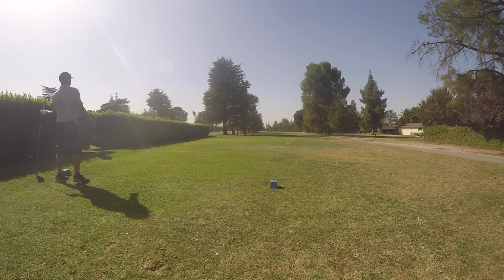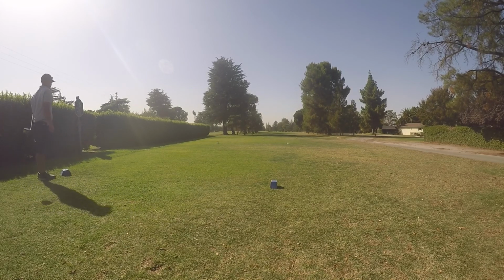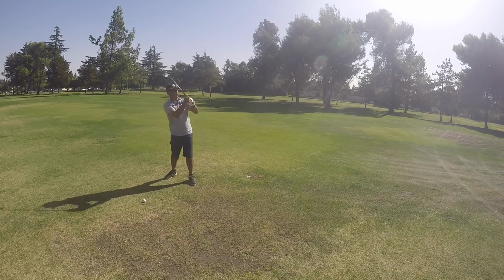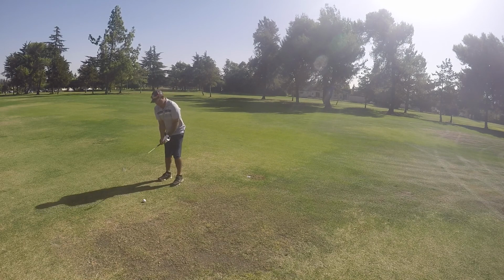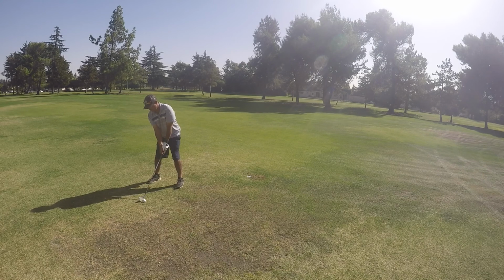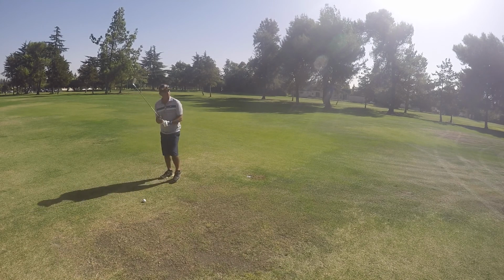And I hit a beauty. But the wind held it up, cut it down by about 40 yards. I had 192, and this is my 6-iron. This is a really tough hole to put it on. I mean, it's just the way it's shaped. There's a huge bunker on the right-hand side. This is the hole where I broke my club the other day.